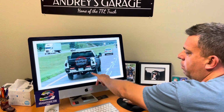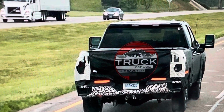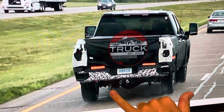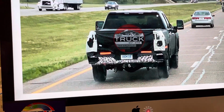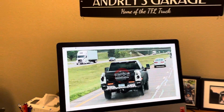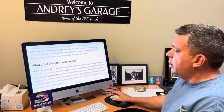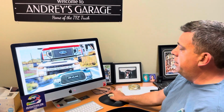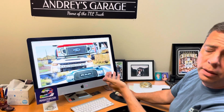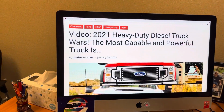Here you can see another rear view of this truck with a large exhaust pipe, so this could be a diesel as well. And judging by this white shock down below, this could be an AT4, their off-road version of their truck. So yeah, a lot of excitement here, and I want to show you finally this. This is TFLtruck.com, of course, and this is what I call heavy-duty truck wars.